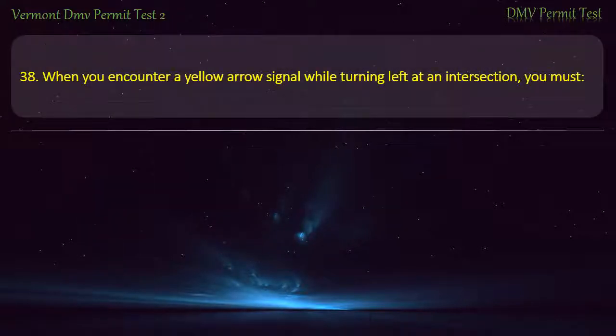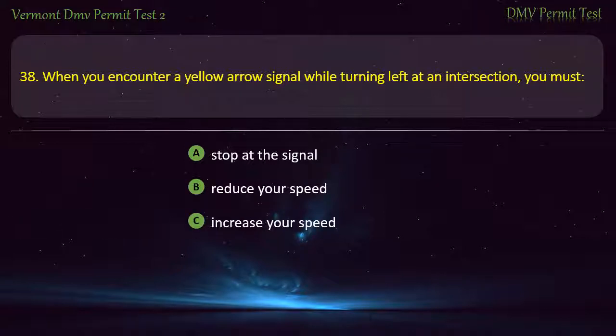Question 38. When you encounter a yellow arrow signal while turning left at an intersection, you must stop at the signal. Reduce your speed. Increase your speed. Clear the intersection quickly. Answer. Clear the intersection quickly.